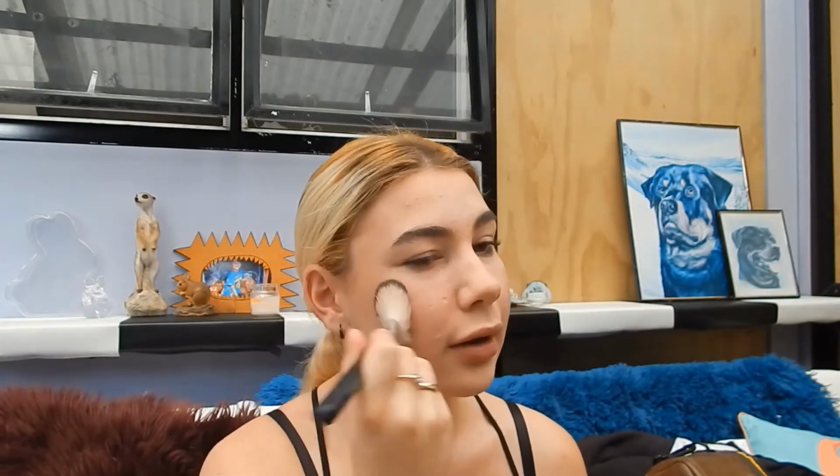It's very annoying. Next, I'm taking this Milani Baked blush, which you can't even see the label anymore because it's been used so much. And I'm taking this nice angle brush again. I'm putting some blush on, so I just sweep, sweep, and then I just blob it all over there. And this just gives you a nice, vibrant, glowy look. And then a little bit on the nose too.